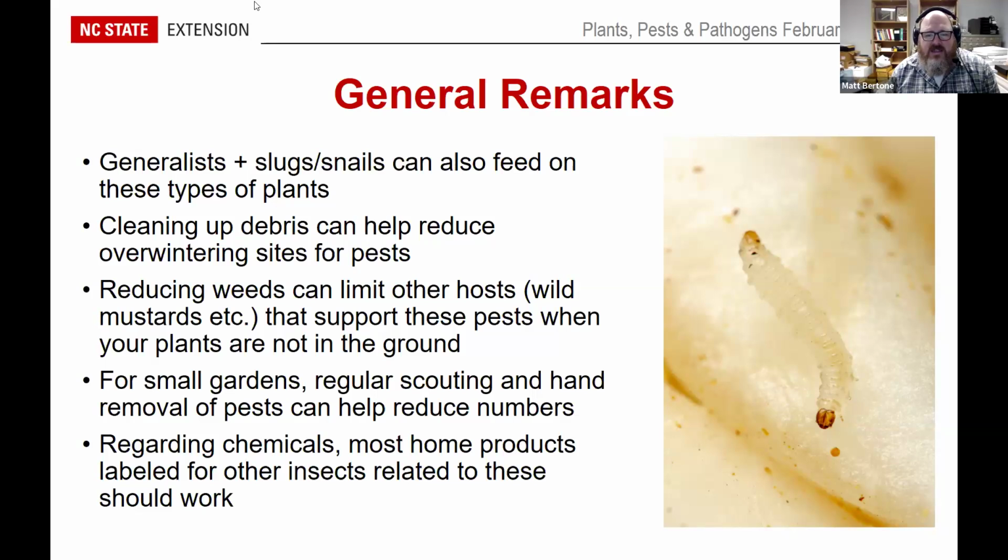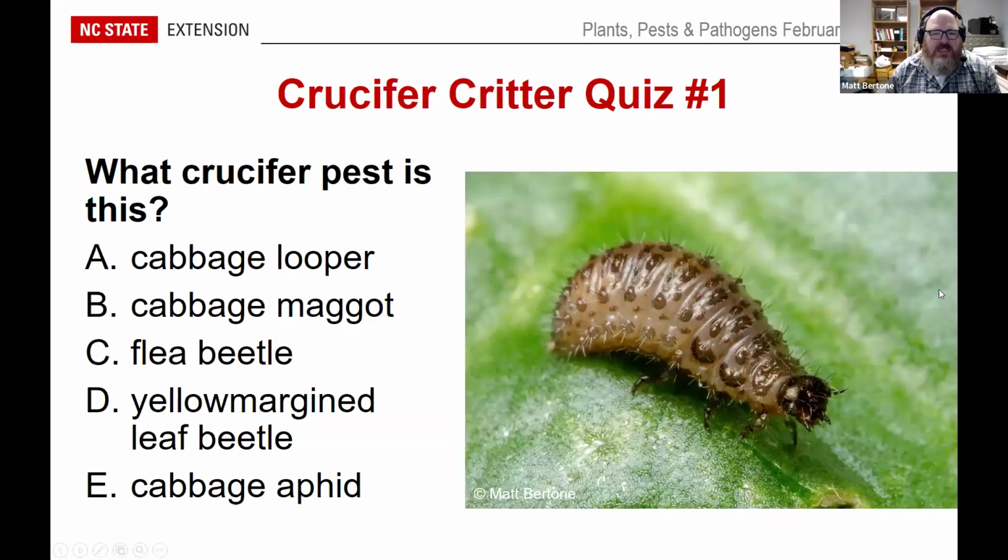So with that, I am going to revisit our quizzes and let's see how everybody does. We're going to put this poll out again. Okay, so I've relaunched this one. Is this a cabbage looper, a cabbage maggot, a flea beetle, a yellow margin leaf beetle, or cabbage aphid? All right, looks like we're getting some different answers than before, which is good. There's no repercussions for this quiz. It's just all fun.